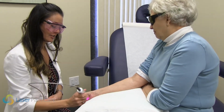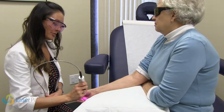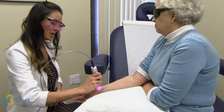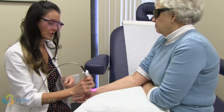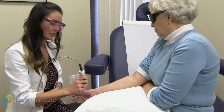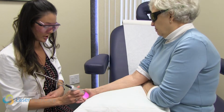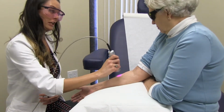Good, very good. So throughout her treatments, the laser has been successful in treating those nerves running down into her thumb and into her fingers, that actually control how much pressure and movement she can get with those. So we've been able to increase the range of motion in her fingers. She's able to bend her hands, open her thumb, and grasp a pen again.